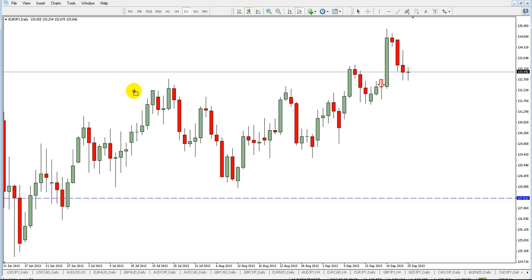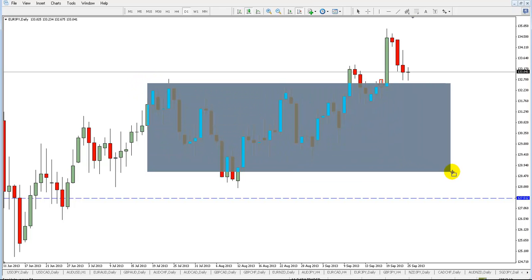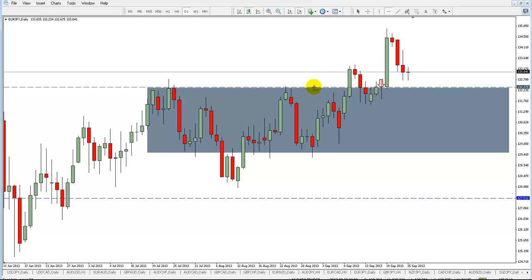Here's the Euro Yen box. It looks something like this. So I've got the market finding, something like this, right? Here the market finds resistance, resistance, support, false breakout, support, support. So it's got three touches at support, two touches at resistance, and then one false breakout on the upside, one false breakout on the downside, and then finally the market takes off here.